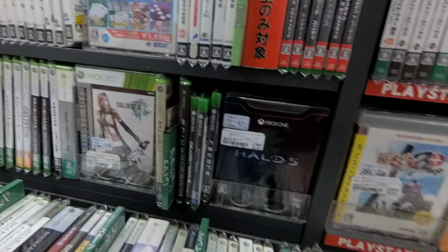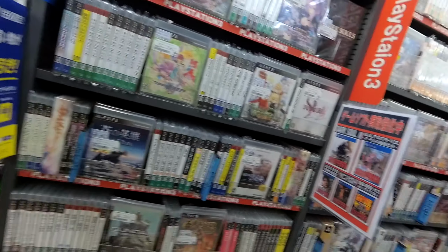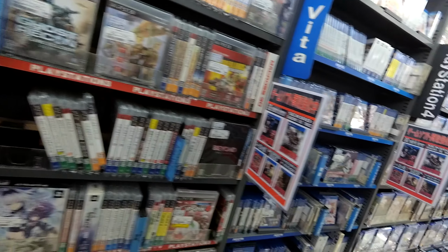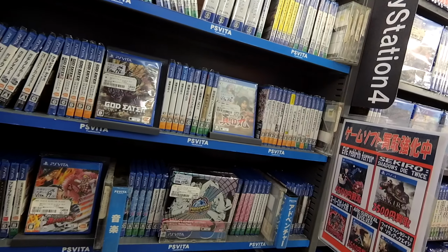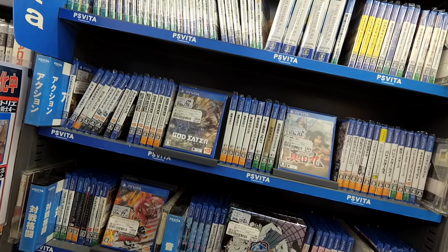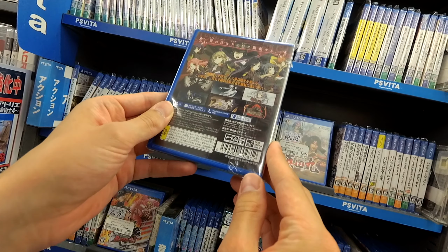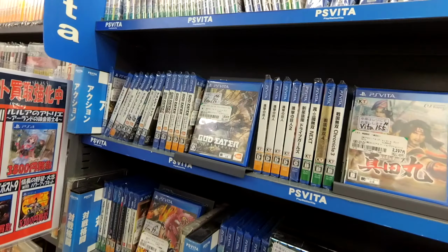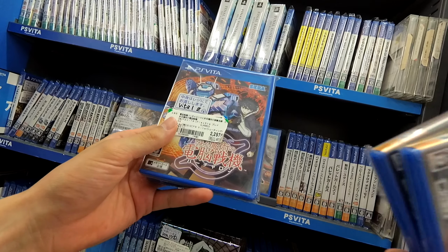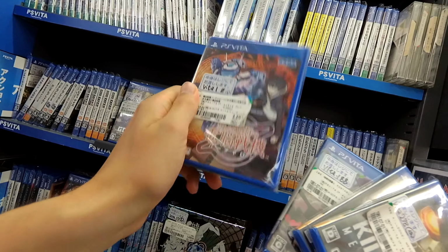But man, there's so many good shooters for the Xbox that I want to play. I just gotta find them. Because they're not really expensive, it's just you gotta find them. It's the real challenge with 360 games here in Japan. Is there such a thing as an expensive one? Vita games, I think we got $20, $30. Are there any shooting games? Were there any vertical scrolling shooters? Horizontal scrolling shooters? Defense Force. What is this? No, it doesn't look scrolly.